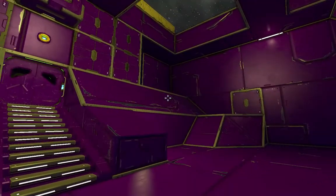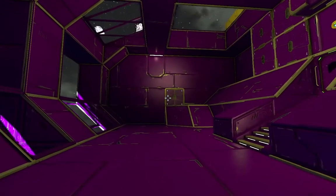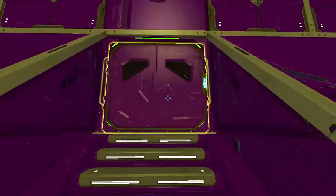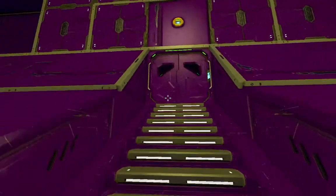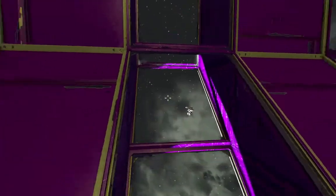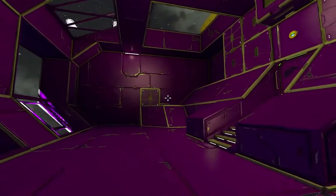You could make this into quarters, or into just a series of cargo bays if you need to expand that. If you were going to make this cargo bays, I would just close off this door right on down to the hub and just have it as a spare arm. You could make this into another shuttle bay, workstation, whatever you might need it to be.